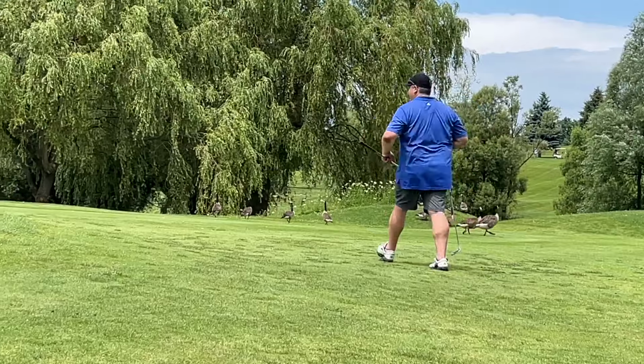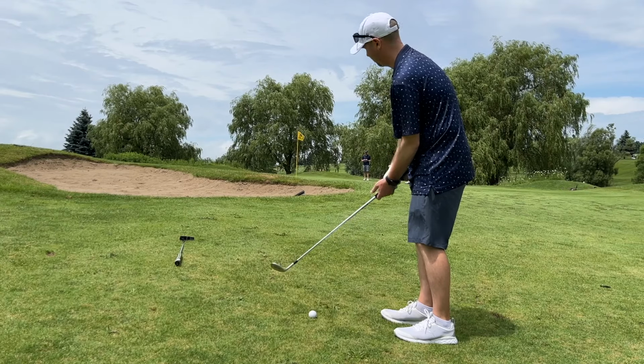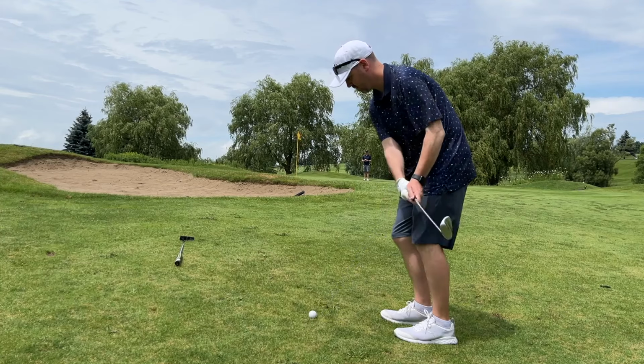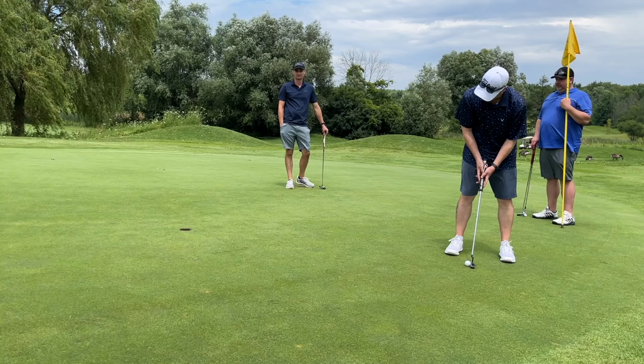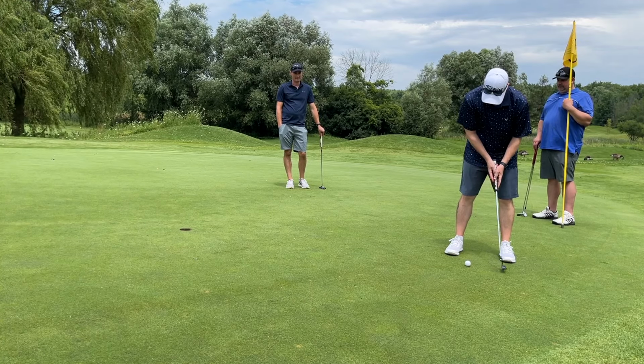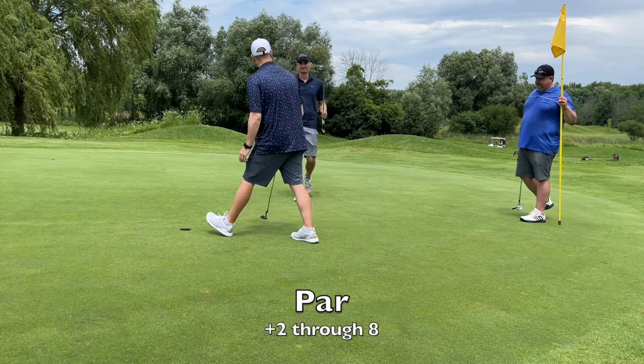And I did miss the actual shot attempt by my playing buddy Chris here, but he ended up putting this in from the fairway, does his own little birdie dance with some geese surrounding him, and I don't know if you can get any more Canadian than that, but after I let the geese clear, I'm trying to pitch it just over this bunker, and I do a really good job landing the ball in the rough, and it just bounces onto the green, and I have a chance to save a par, and thankfully I do.